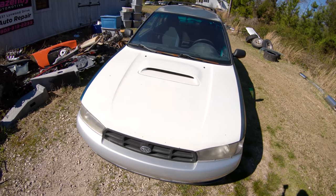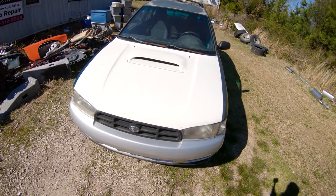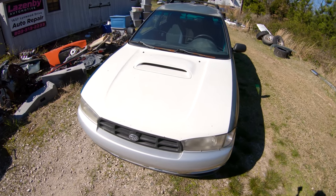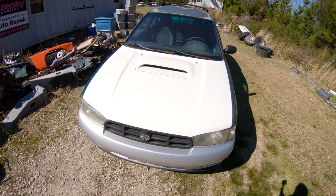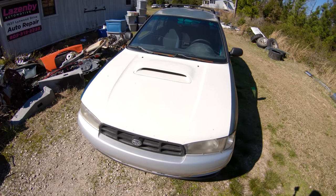I bought Patches for $450. I bought Patches from the original purchaser of the car, who bought Patches brand new in 1995. So I got all the history on the car basically from new.